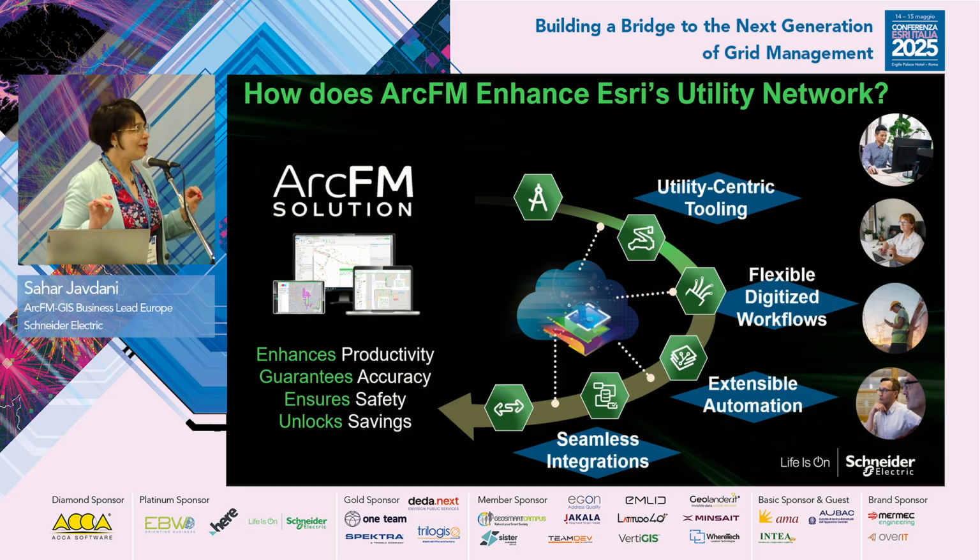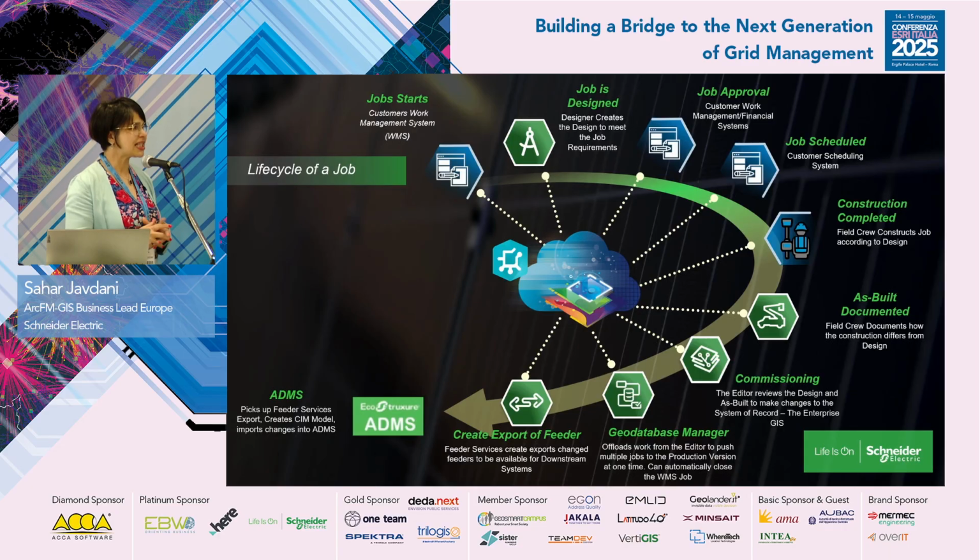These are the small value streams that we add to the Esri-based ArcGIS Enterprise. But you know what? Those small streams grow into rivers over time. This is how we do it. And as a utility, this is your work every day. From the moment the customer calls you to the moment those changes are made available in a digital format and you send it to an operating system such as ADMS.